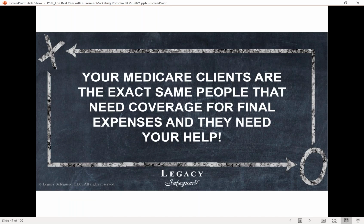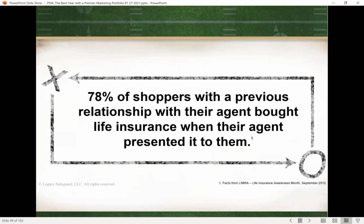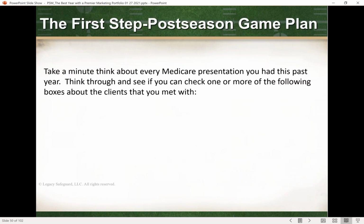And it really is, John, one of the final pieces of the puzzle here. 78% of shoppers with a previous relationship with their agent bought life insurance when their agent presented it to them. I can't express how important it is for our brokers that are doing Medicare sales to be talking to their clients about final expense. It's the same type of clientele that we're working with.